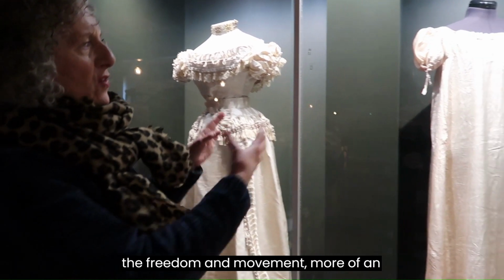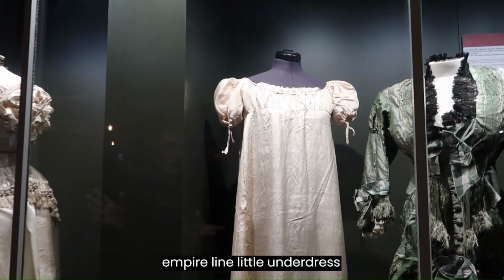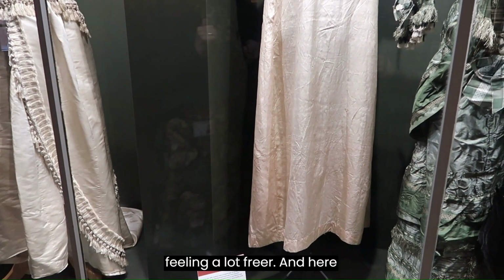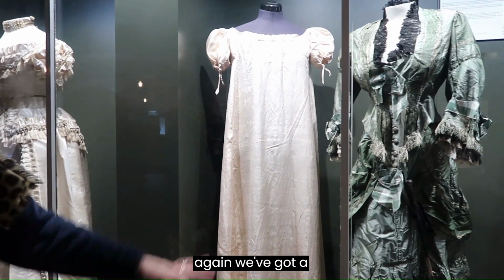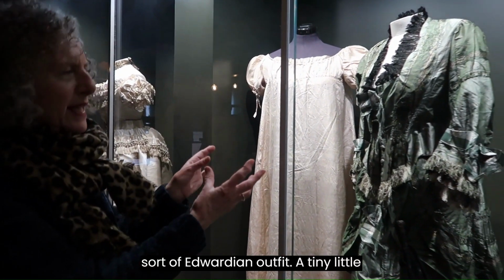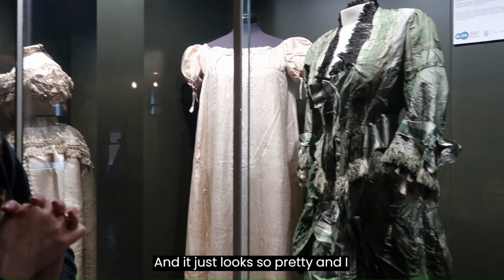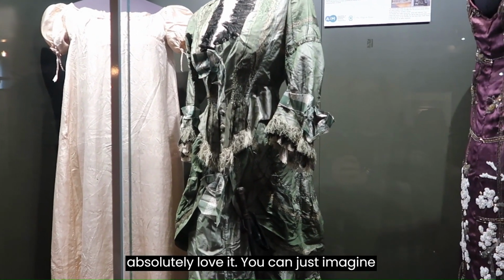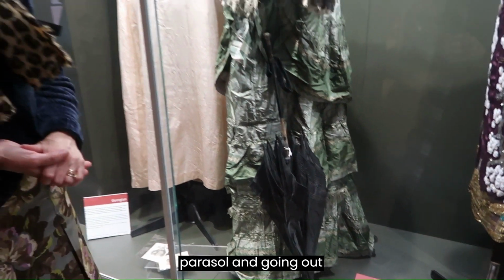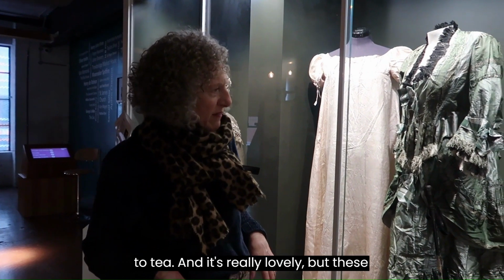And then we've got the freedom and movement of an empire line little underdress, which women must have enjoyed, feeling a lot freer. And here again, we've got a more Edwardian type outfit. Again, a tiny little lady, it must have been. Beautiful silk, and it just looks so pretty and dapper. I absolutely love it. You can just imagine a lady walking down the street with her parasol, going out to tea or something. It's really lovely.